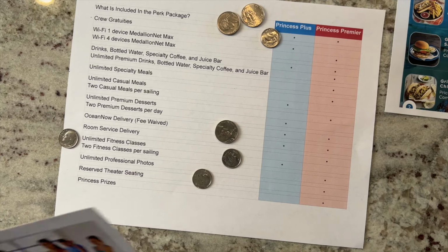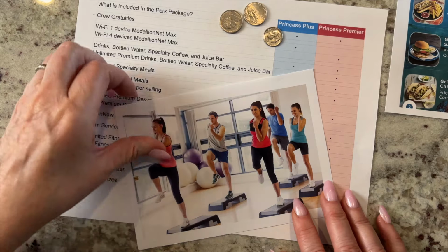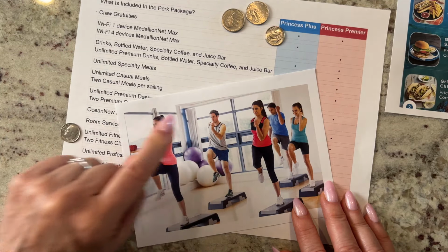Something else that you might be interested in is fitness classes. If you have Princess Plus, you get 2 fitness classes. With Princess Premier, they're unlimited, which is probably a good idea if you've been eating all those unlimited premium desserts. There are 3 more perks that are just for Princess Premier. One is a photo package. With this, you get unlimited downloads and up to 3 printed photos, up to 8x10.